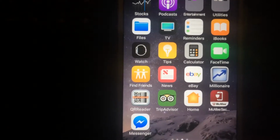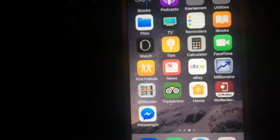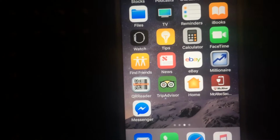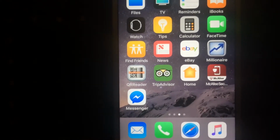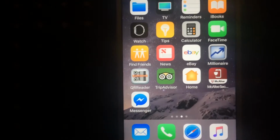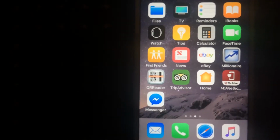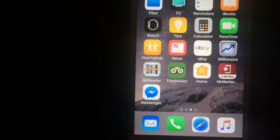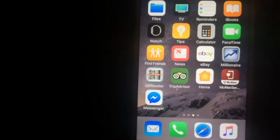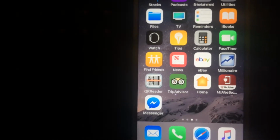All these apps I don't actually use, haven't touched them before. eBay app, I haven't used that in a long time. Just really going Safari for eBay. Millionaire, that I'll probably have to update soon, but I don't even use that either. It's sort of like a stock trading app. The McAfee Security, I've got no idea why I've got that there for. Might actually need to delete that app soon.